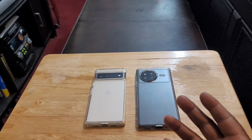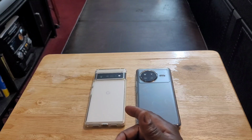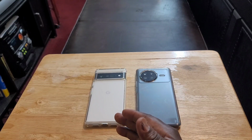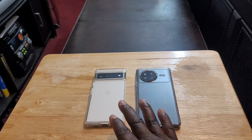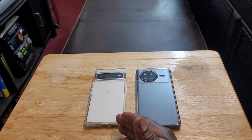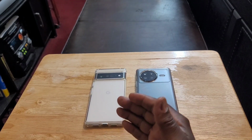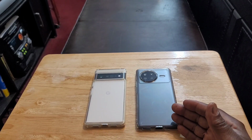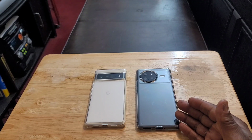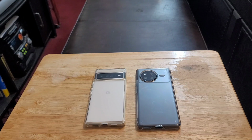And also, when it comes to the zoom overall, you're only getting 7 times zoom on your video on the Pixel, and 10 times zoom on the Vivo. But on the photos, you can get as far as up to 20 times digital zoom on the Pixel. But over here, you're getting 60 times hybrid zoom. So the zoom is definitely better on the Vivo X Note.